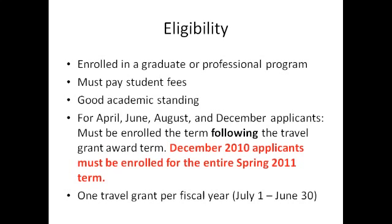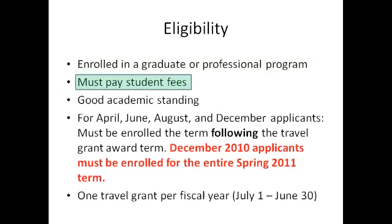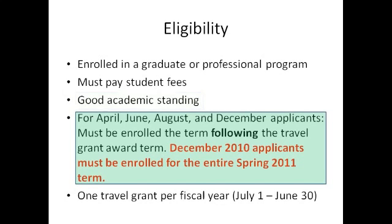Eligibility. In order to be eligible for GPSC travel grant funding, you must be enrolled in a graduate or professional program, pay student fees, and be in good academic standing. If you are applying for the April, June, August, and December travel grant rounds, you must be enrolled for the term following the term in which you receive your travel grant award. If you are planning to apply for the upcoming December round of travel grants, you must be enrolled for the entire spring 2011 term.